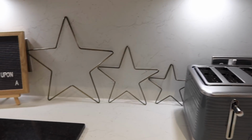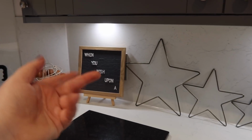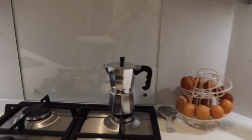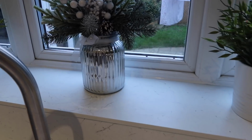I've got these little stars here, put my pegboard there. Do you get it? When you wish upon a... I feel like I'm going to change that every day. I've got my little coffee pot that Kyla bought me for Christmas. On the windowsill, we've got Christmas... Oh, I've got washing on the line. Don't look at the washing.